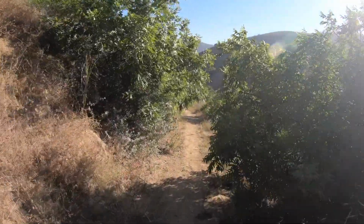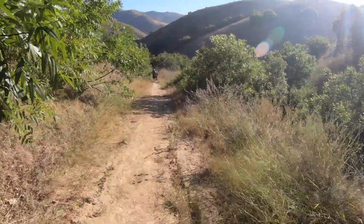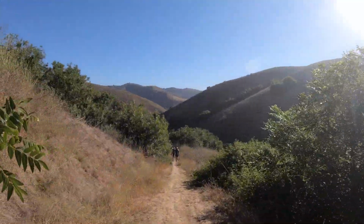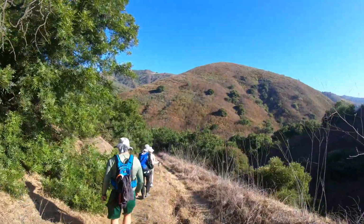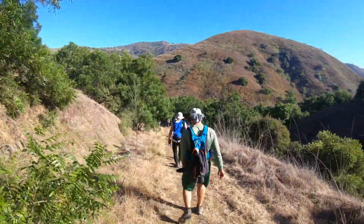We're going down now after we had gone up for a while. Now we're going down on this trail. This is what it looks like. Looks like we're going down into a canyon here. Okay, so this is a pretty cool perspective of just how small we are compared to this big mountain right here as we go down into this little valley area.